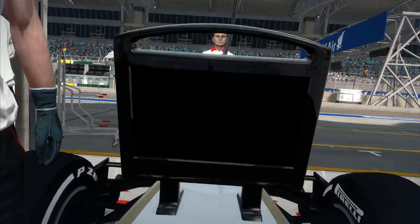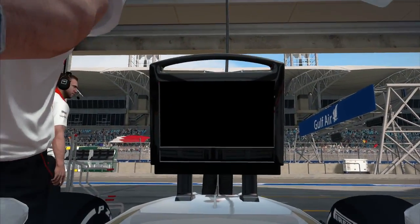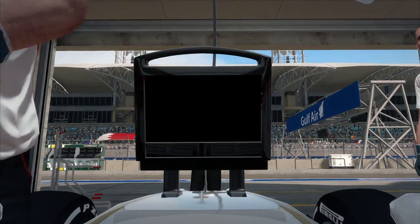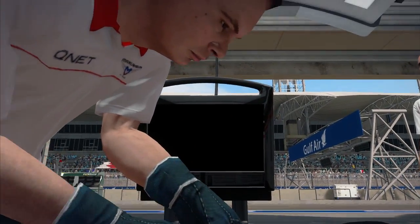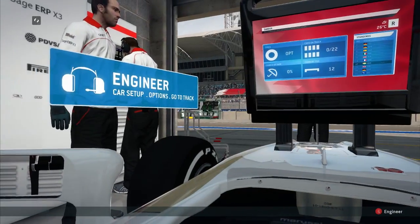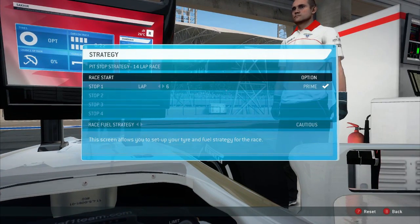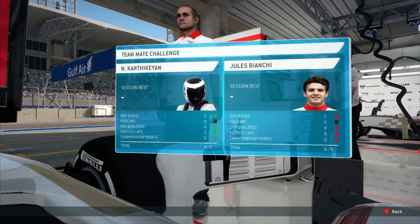Hello and welcome to Bahrain. This is round 4 of the Cucumber Challenge, a championship where we're driving in a HRT, driving as Narain Karthikeyan, trying to win the world driver's title. Now, I never said this challenge was going to be easy. It's in fact going to be very hard, but here in Bahrain, we've got a decent chance of scoring points.